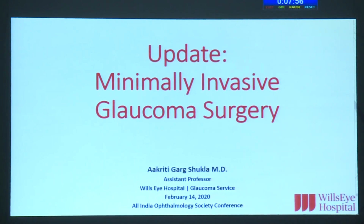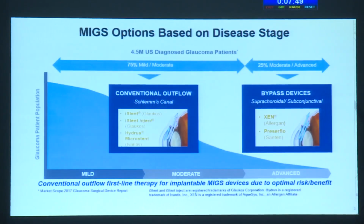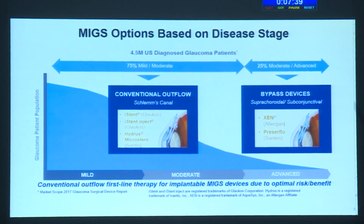Opportunity to present. So today we'll be talking on minimally invasive glaucoma surgery, or MIGS. No financial disclosures. So there are a number of different MIGS options that are currently available in the United States and in Europe. I understand that their introduction, as Dr. Mayuri pointed out, is also happening in India with the iStent and the trabectome coming over.